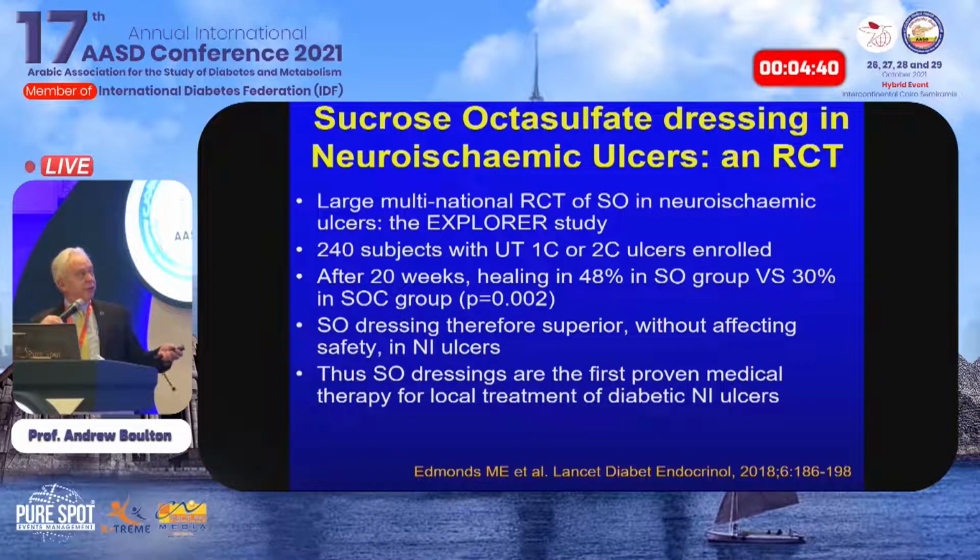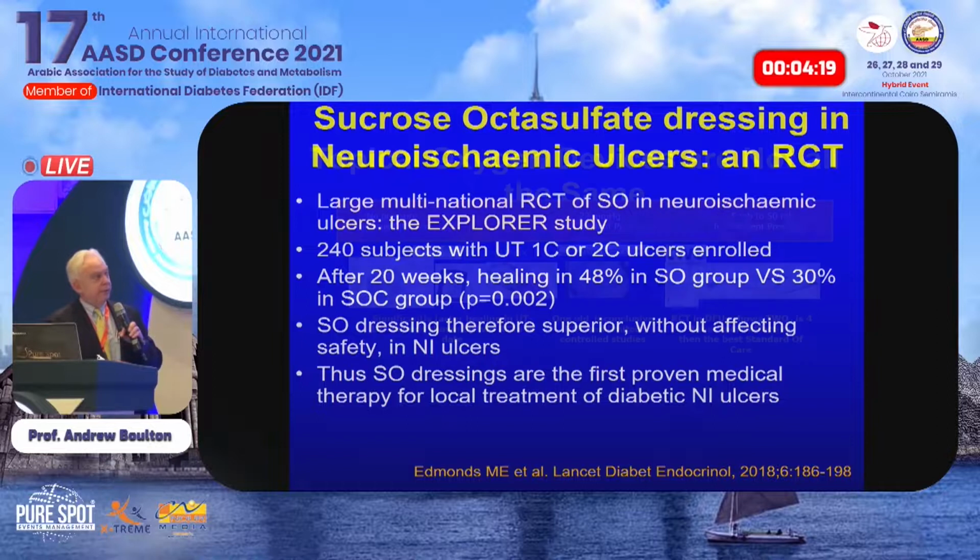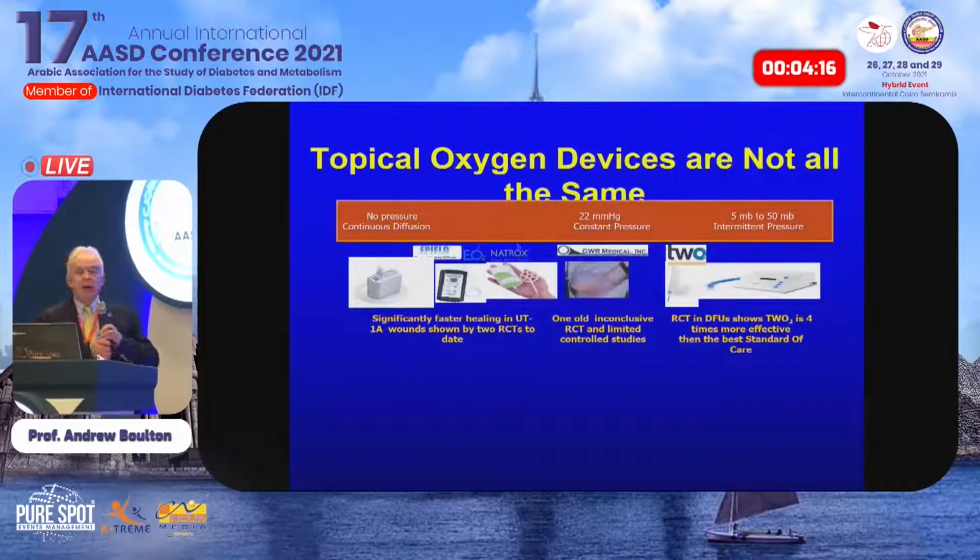Then there was this sucrose octasulfate dressing, the first proven treatment to help healing of neuroischemic ulcers. 240 subjects with neuroischemic ulcers were enrolled with more rapid healing in the sucrose octasulfate dressing versus the control. No safety problems. So here's an evidence-based therapy for neuroischemic ulcers. Now we're seeing benefit of topical oxygen.